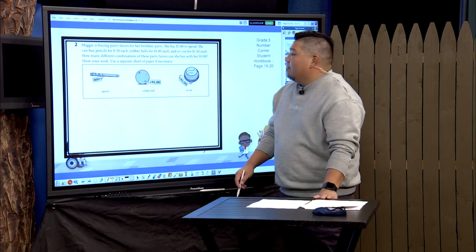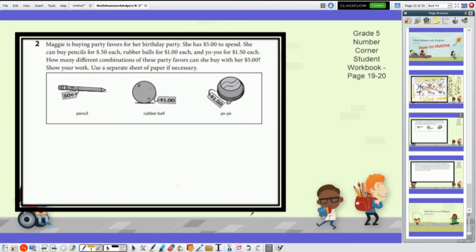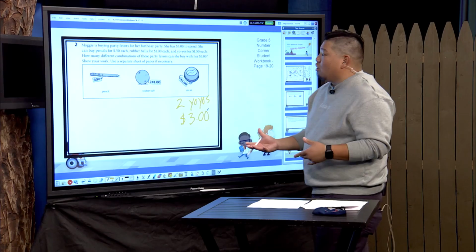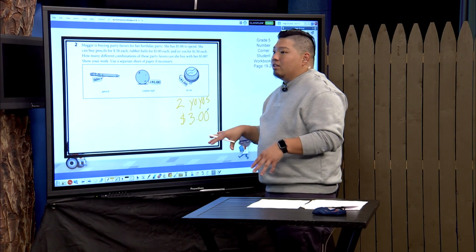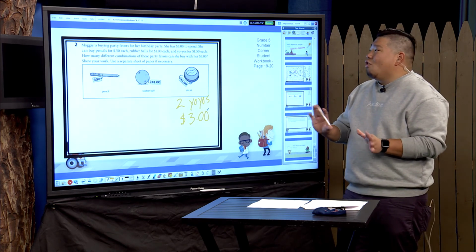And you know what? Do you want a yo-yo? I want a yo-yo. All right, let's start off with the yo-yos. So if we start off with 2 yo-yos, $1.50 plus $1.50 is $3. It is going to be $3 right there. Okay. This is a good way of doing this too. If you know what you want to start with, you could always put that on first. And then you see how much you have left, because we know we have $5. We can't go over the $5.